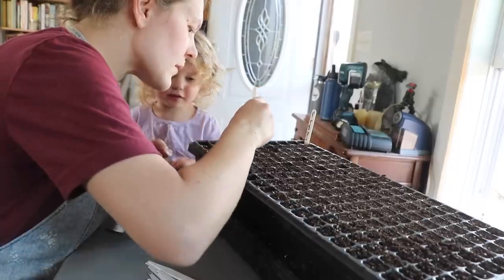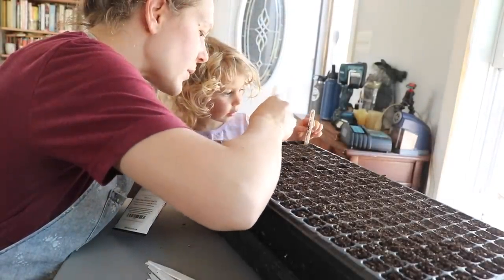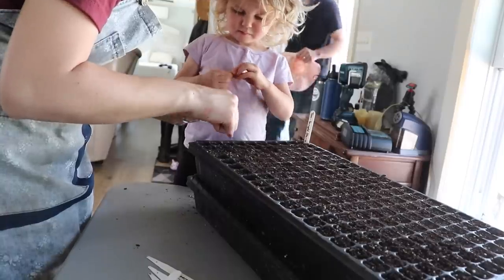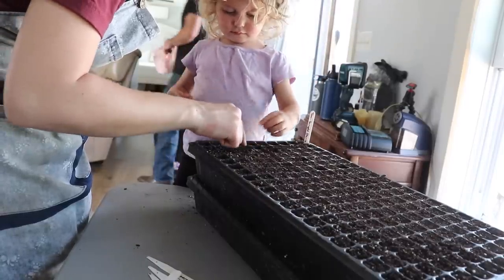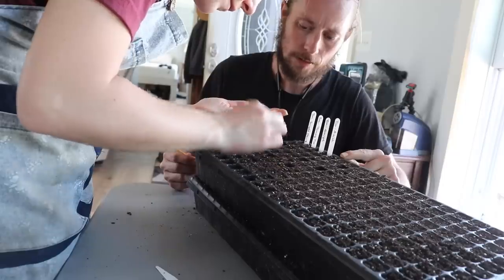Are these the tomatoes? These are the tomatoes. No, don't take that out. Leave it there. That's our label, so we know which ones are which. Okay, put it in the hole. Did you get the onions too? Yep.